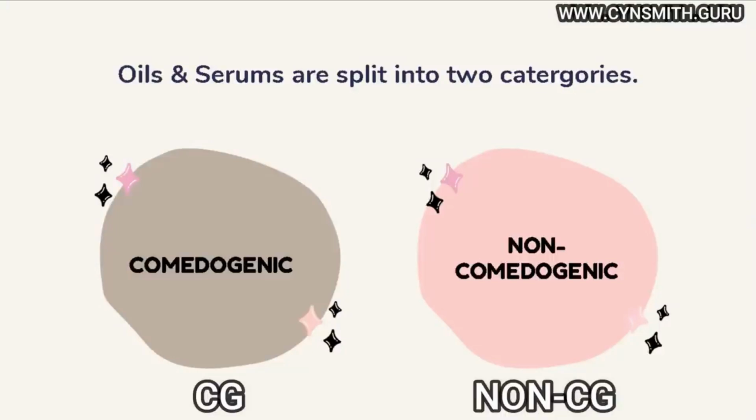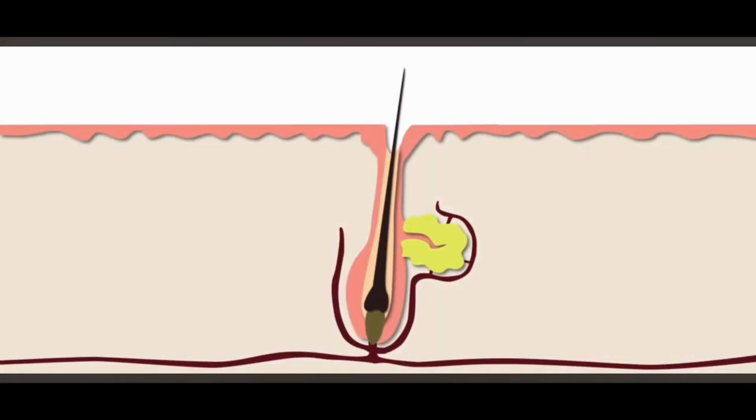So you won't keep hearing me say this word over and over again, we're gonna say CG and non-CG for short, okay? Now, as you are picking the oils that you choose to use on the scalp, you need to make sure that these oils are not CG. And CG oils are the type of oils that clog the follicles and the pores. Now, most of us get really confused on this part because you think that just because the oil isn't going to clog the pores that it's healthy for the scalp, and that is simply not true.